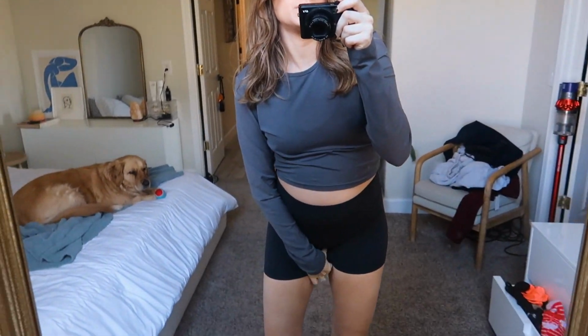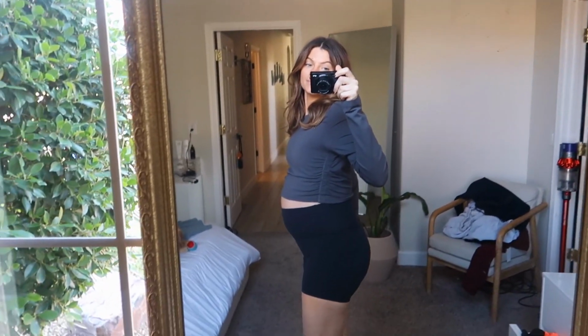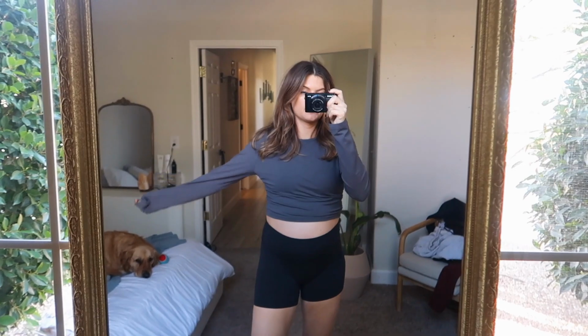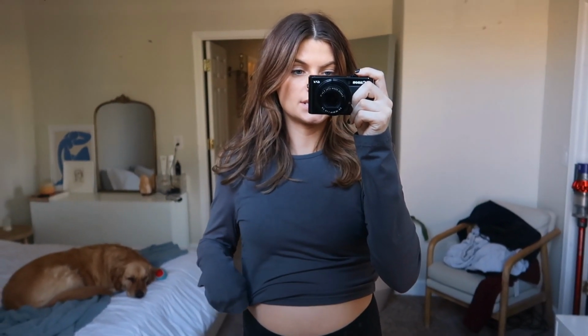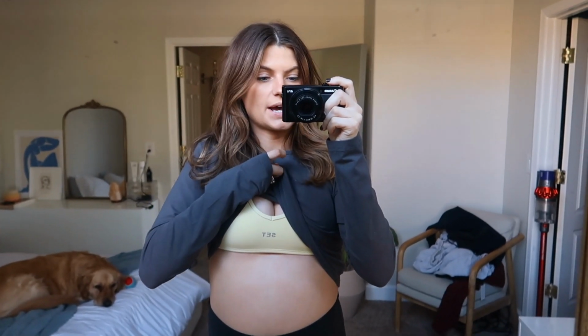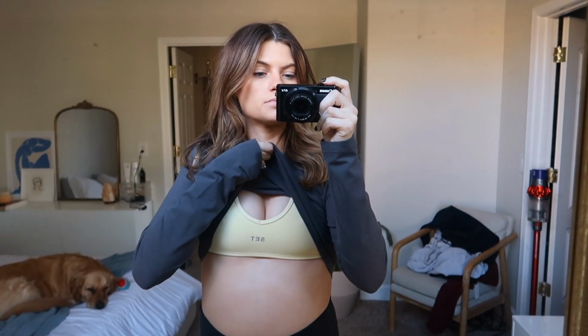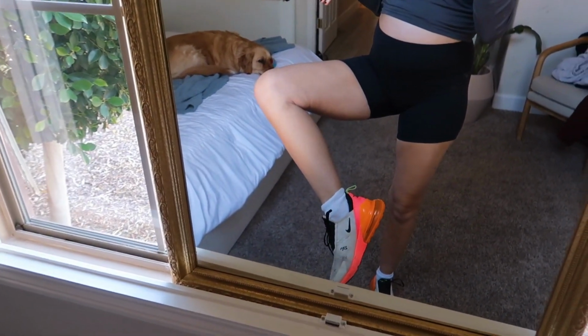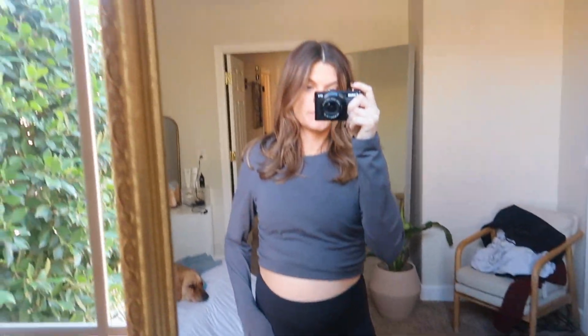Jeez, these shorts are way too small for me, but it's fine. But yeah, so this top I'm wearing is a cropped long sleeve from Aritzia. It's a size large. And then I'm wearing a Set Active sports bra. Oh my god, my boobs are so big. And then I'm wearing the Lululemon Align shorts, which I need to get another pair of, but in like 3 sizes bigger. And then I'm just wearing my Nike, I forget what they're called, but they're my favorite for working out.